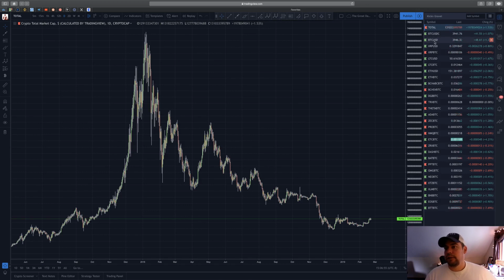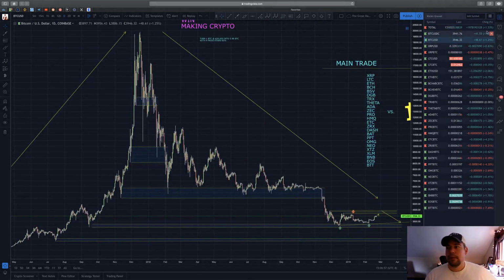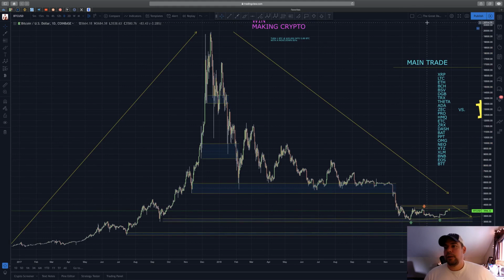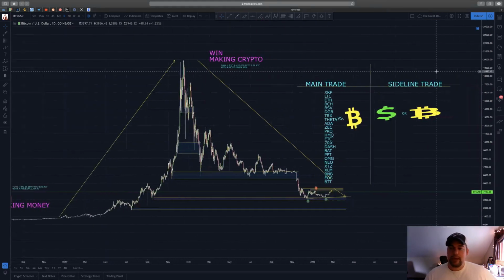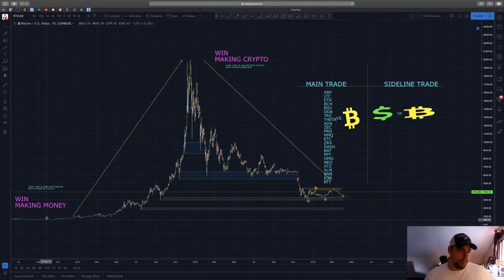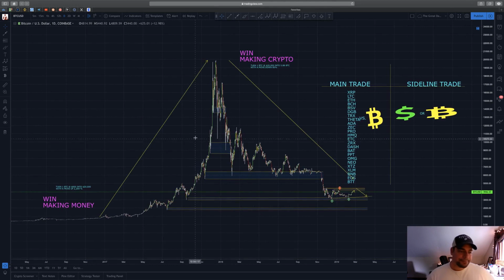I've been writing here on the BTC USD chart. It's basically a win-win situation. So let me show you that real quick. You win because if you're on the right side of the trade, you're making money. But you also win on the right side of the trade as it's going down because you're making more crypto. So we're either making money going up or making crypto going down, and it's fantastic.